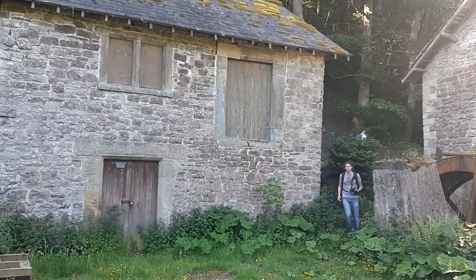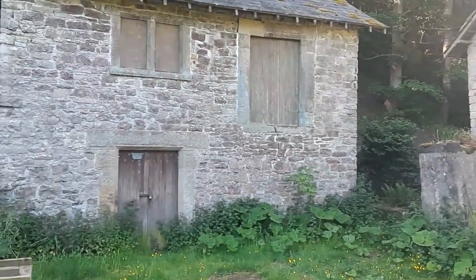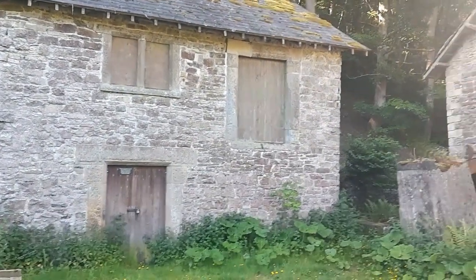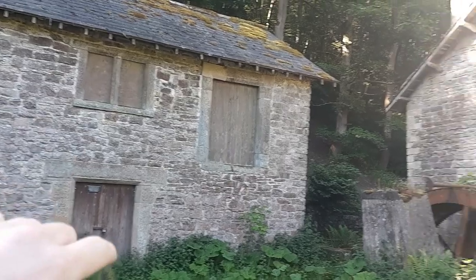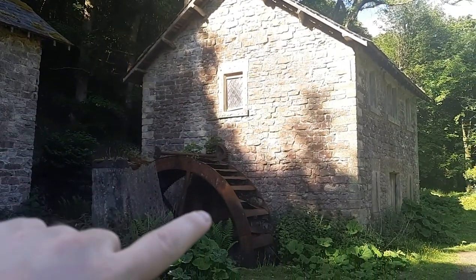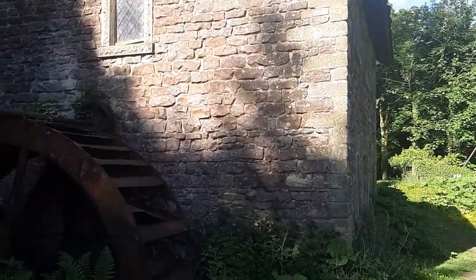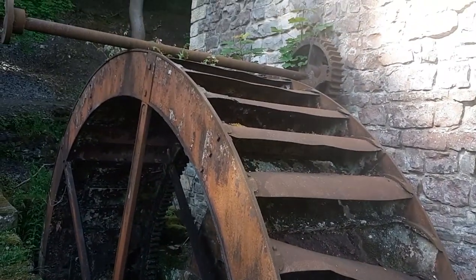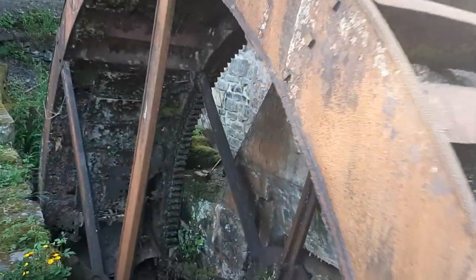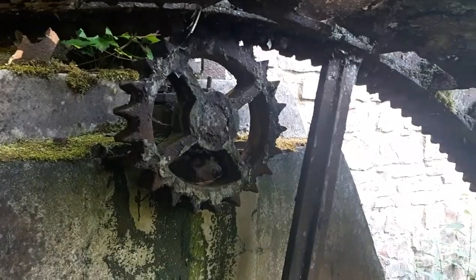So what do you make of this beauty then? And I mean the mill, not Rob. Although he's got beautiful hair, I'll give him that. Absolutely fantastic. But just look at this. Just look at that stonework around these old windows here that have been boarded up. We've got a water wheel, and I know what you're thinking, here he goes again, but just look at this. This is absolutely gorgeous. I absolutely love these structures. And I've told you before that I haven't got the words to actually describe what I think about coming across stuff like this, but this is beautiful.